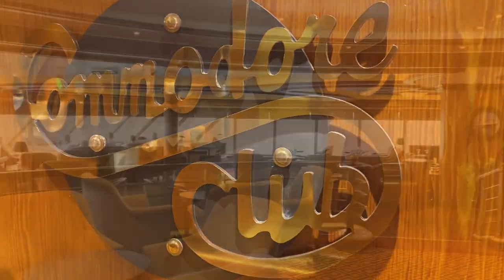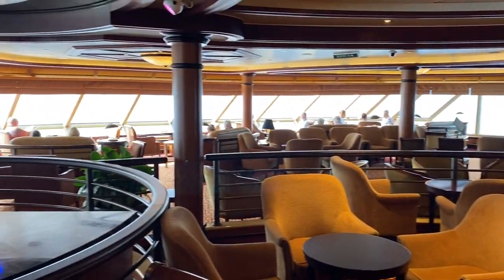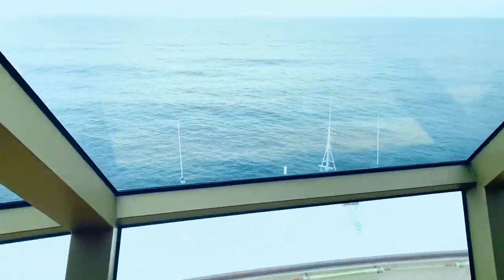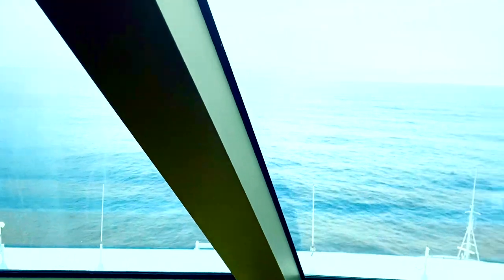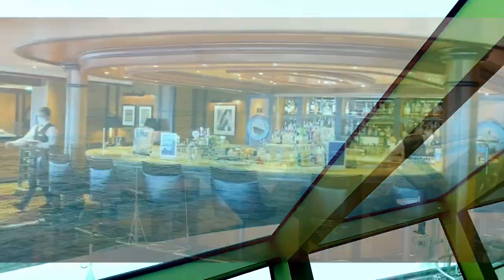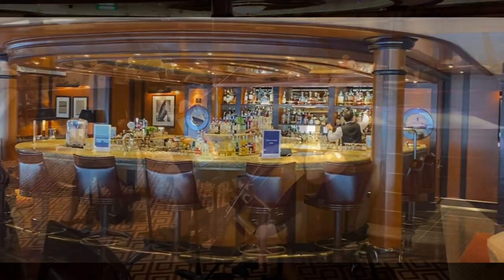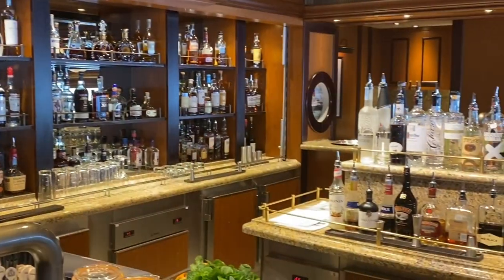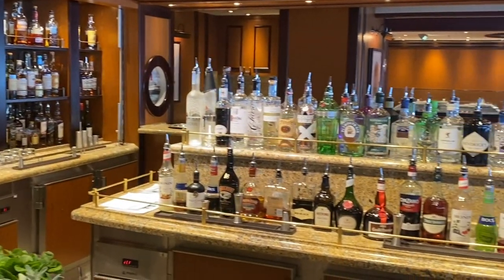Commodore Club is probably my favourite bar on Queen Elizabeth. During the day, it's a lovely, bright and light space to sit and read a book and to look out over the sea. As the sun goes down, it turns into a sophisticated cocktail bar and cabaret lounge throughout the evening.